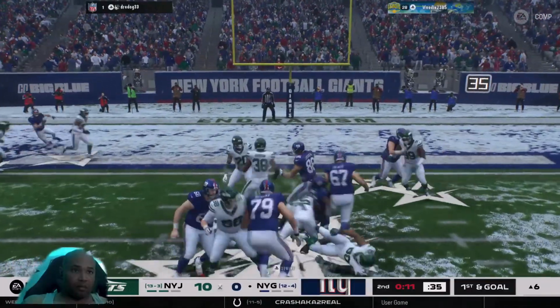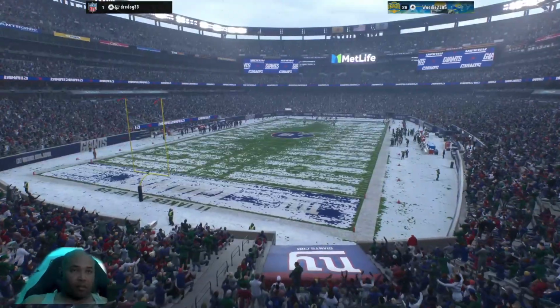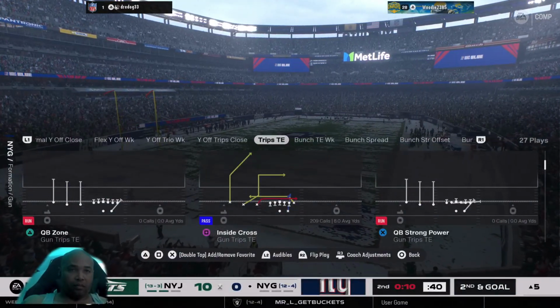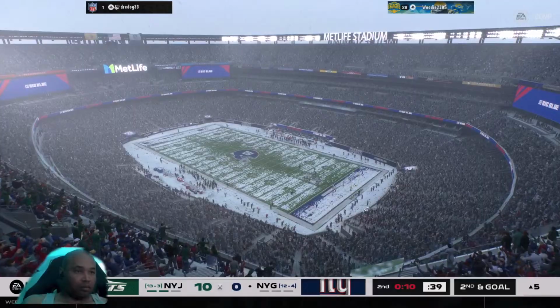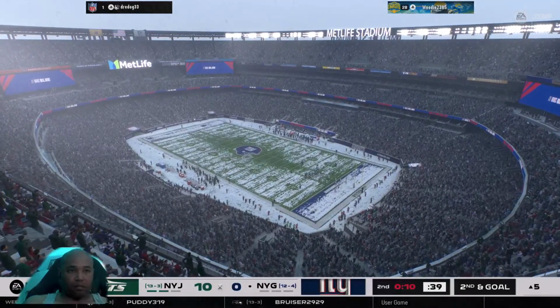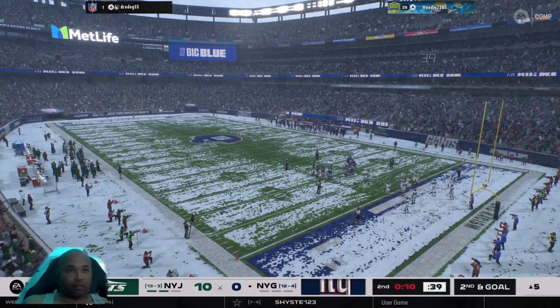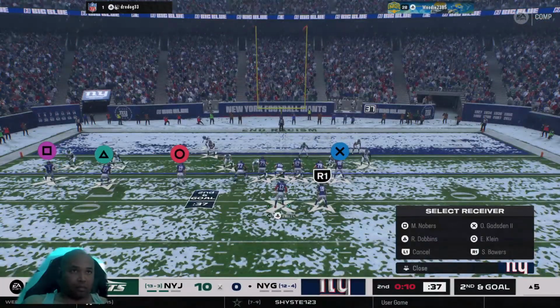Back to the well again. And he's brought down by a collective effort there. 1 yard on the carry. Now a timeout taken by the offense, and we're going to see if they try for 2 plays here or just try the field goal right now. Second and goal coming up. 5 yards to the end zone.